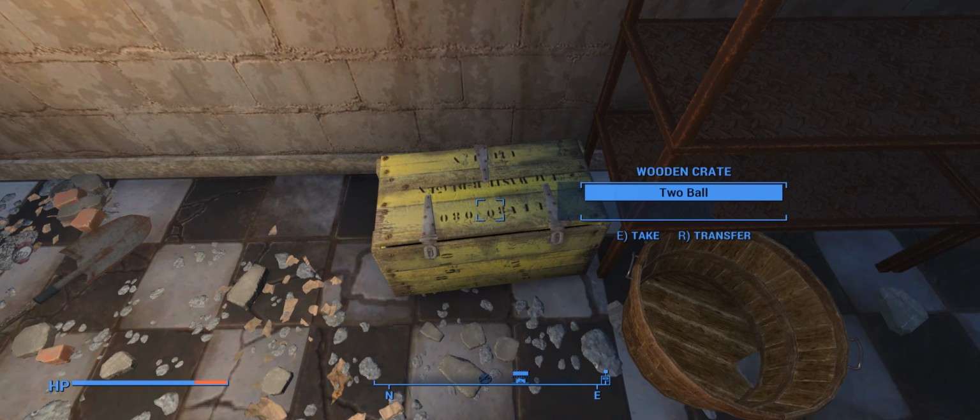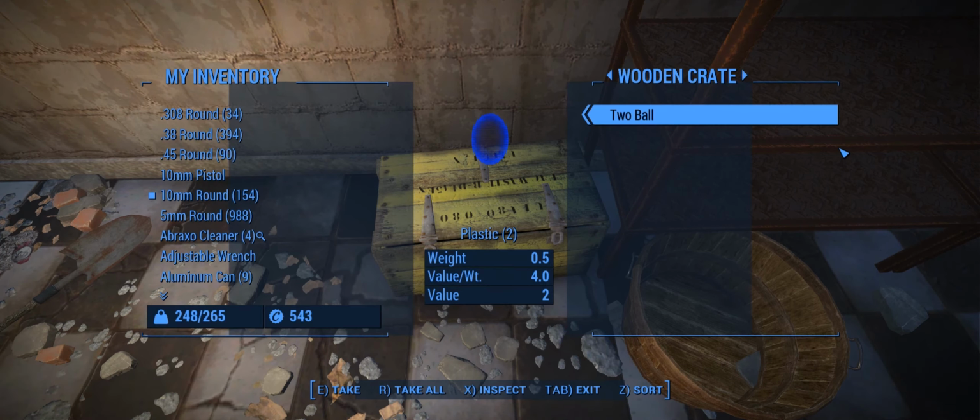Maybe we should start a Kickstarter. Two ball, what the fuck is two ball? Oh, this is all screwy too, this is a little stretched. Yeah, see, I don't like this. What the fuck is two ball?